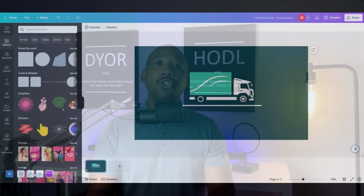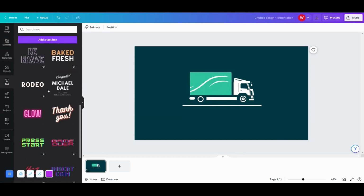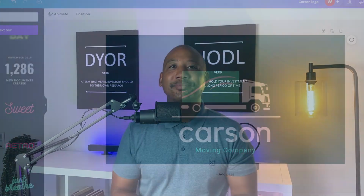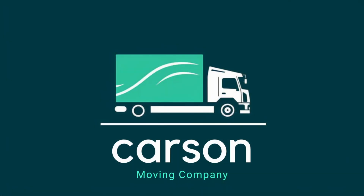Next, I'm gonna choose text and then search their available text. Here, I can use something plain or one of their stylized options. For this logo, I'm gonna choose something more simple because that looks more modern to me. And here we go. I found this font here called Collective for the company name, and this font here called Roboto for the secondary font. And that's basically it. It's ready to go. Look at this thing, it's awesome.